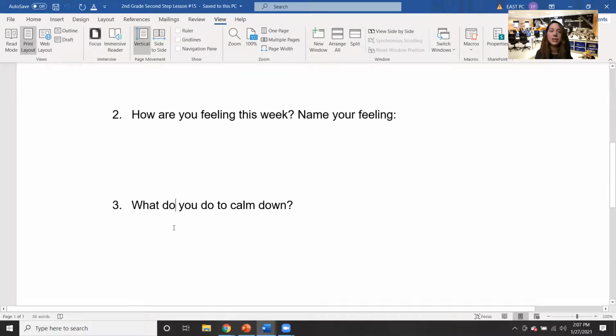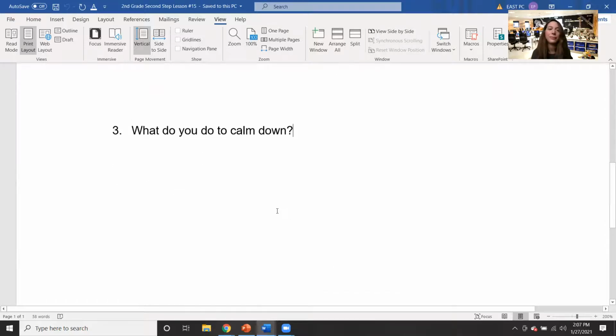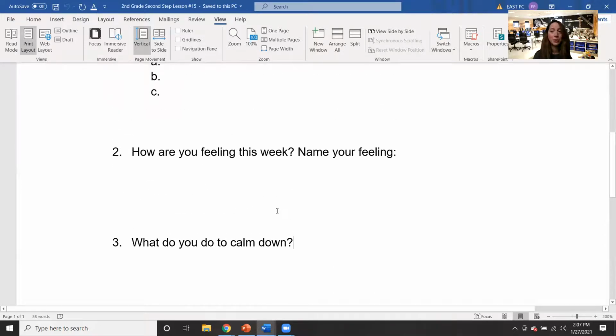And then the last question says, what do you do to calm down? So I want you to think about that. So if you're the person who always just has the outbursts and you're always having the tantrums, then you really need to come up with something to do. Maybe you want to try the breathing and you want to try taking some deep breaths and calming down, or maybe you want to try talking to yourself using self-talk. If you have something that you already do, then you could also just type that and share it with us.